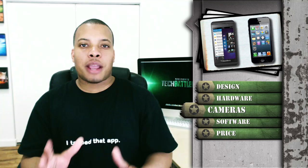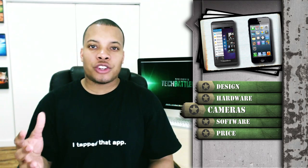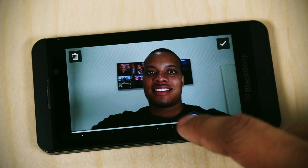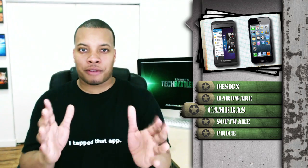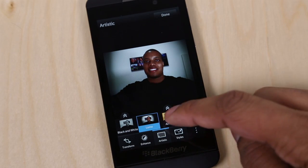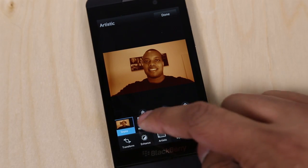But when it does come to the cameras, the Z10 does have some good stuff going for it in its software. It does have a cool time shift mode, which basically takes a little video clip, but it allows you to actually choose a face and go back in time to pick the perfect face for that person. You can change the individual faces to make the perfect picture, just in case somebody closed their eyes or something like that. And after you take your picture, it has a lot of cool editing features. You can add different filters to it, enhancing the quality of the picture.